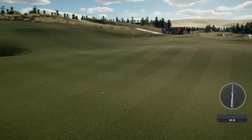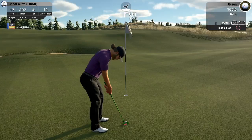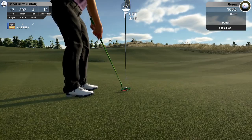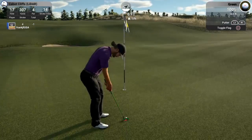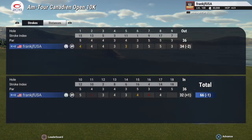Something tells me that was the only thing that was the birdie putt. That's the only thing this has going for it. And finishing this hole out with a solid putt. And after that hole, one under. That was starting to look bad there for a minute. In third place. And we head on out here.